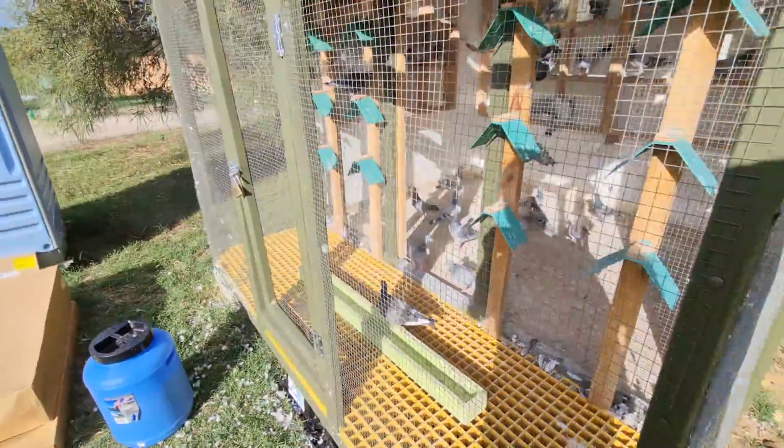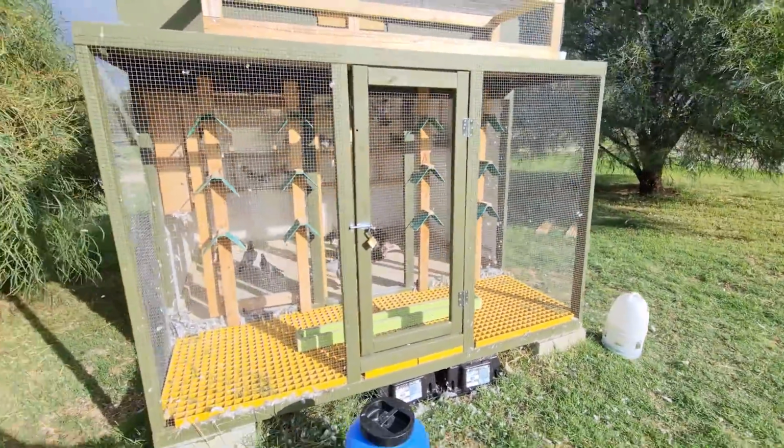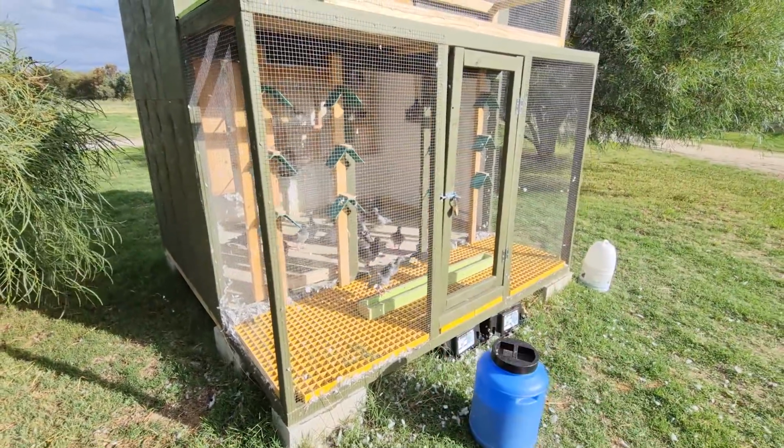Just wait for them all to settle down. You can see that this time of year is the worst. You can see the amount of dust and feathers and bits and pieces coming out of here, because there are so many birds in there and they're molting. But I'm going to jump in there and give them a feed.